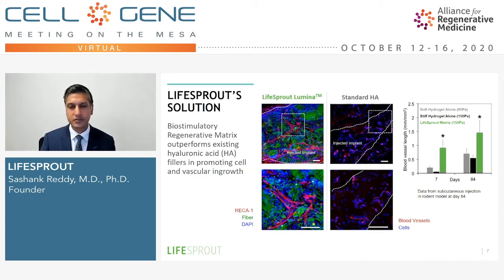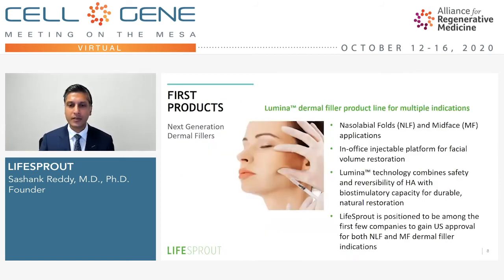So here we're showing you the results of a subcutaneous implantation in rodents, though we've carried this on to other animal models as well. And you can see a robust vascular and cellular ingrowth into the Lumina product. That's the name we've given for the first aesthetic filler to emerge from this platform technology. So many more blood vessels and cells emerging throughout the material compared to standard hyaluronic acid biomaterials on the right. And again, that is enabled by the open porous structure of the Lumina product and of the regenerative matrix platform. As mentioned, the first product from that platform is this revolutionary regenerative dermal filler, which we intend to take into the clinic in the nasolabial fold and mid-face applications starting just this fall.